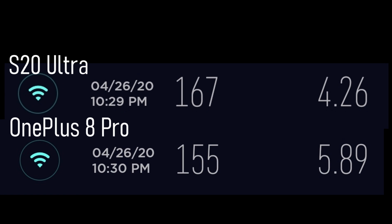I took a quick speed test on Wi-Fi. I know you asked about AT&T, but on Wi-Fi, the S20 Ultra scored 167 download speed and 4 upload speed. With the OnePlus 8 Pro, it got 154 down and 5 up. So the upload speed was a little bit faster, but the download speed was a little bit slower.